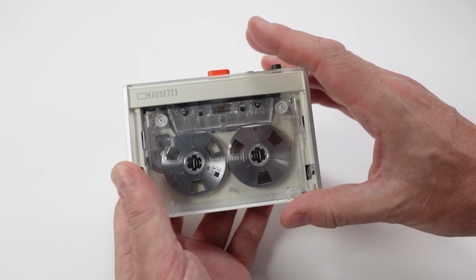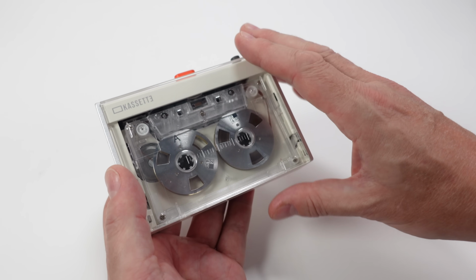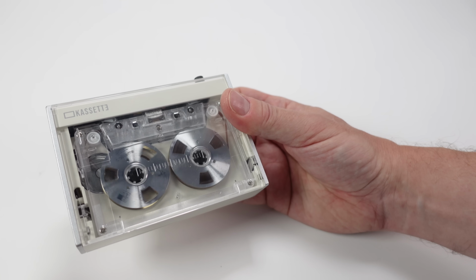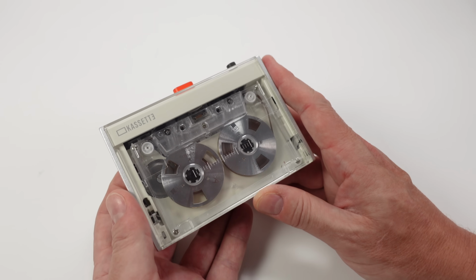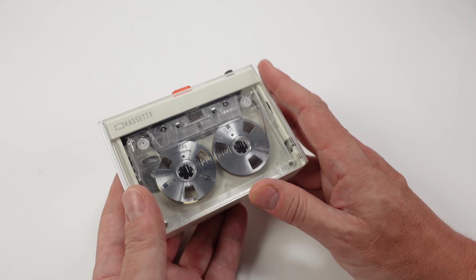Well, the auto reverse is working fine, but I've got my first concerns about this thing now. The sound, there's a load of wow and flutter on there. Yeah, that really sounds terrible, and it's a shame because I was hoping that this would have been all right. I'm having my hopes dashed now.